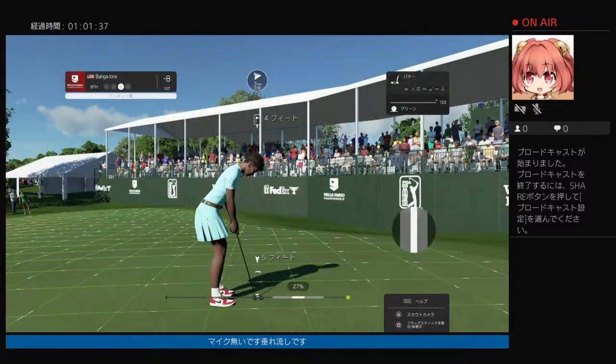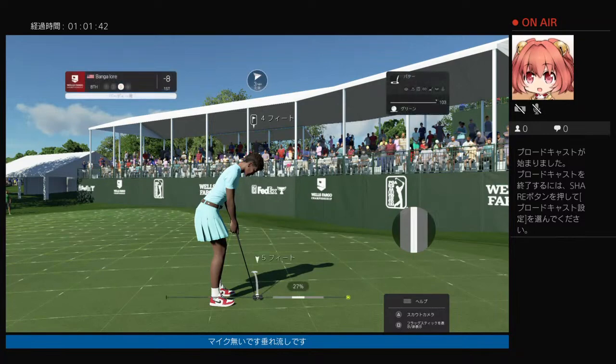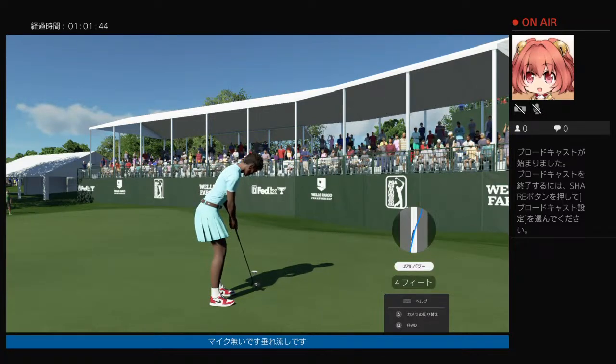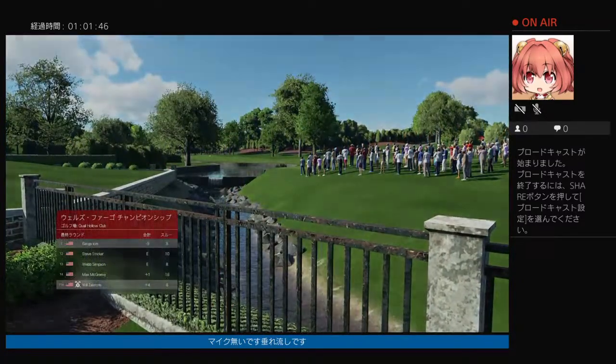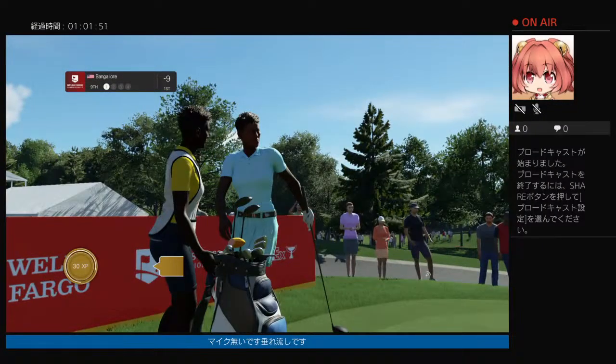Well, you like the look of those hands. Oh, Dr. Chapinski strikes again. What an opportunity to make a birdie. Leading by 9 strokes after that one. Teeing off now on the 9th hole.